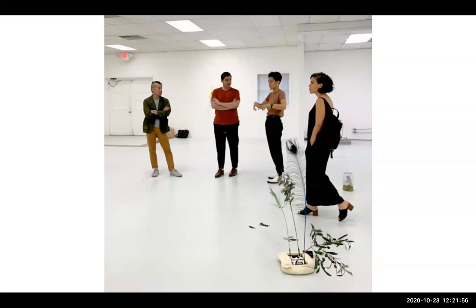Ultimately I wrote this proposal where a person would walk through this path of massagers that were all swaying these plants at you. The original idea or inspiration behind that was the story from the Bible where Jesus walks through Jerusalem and everybody's fanning him with palms.